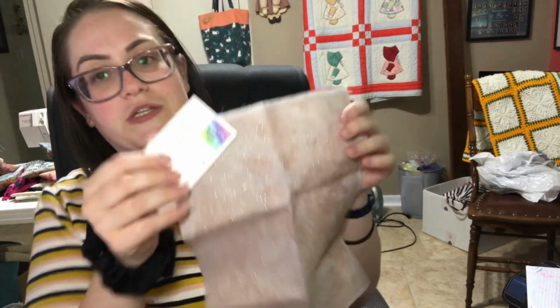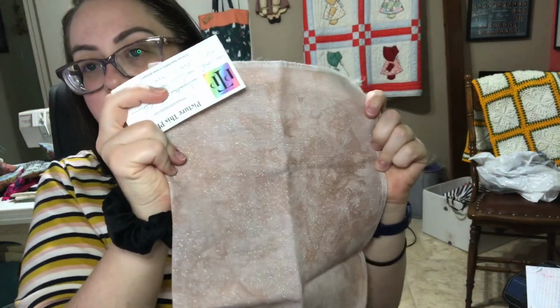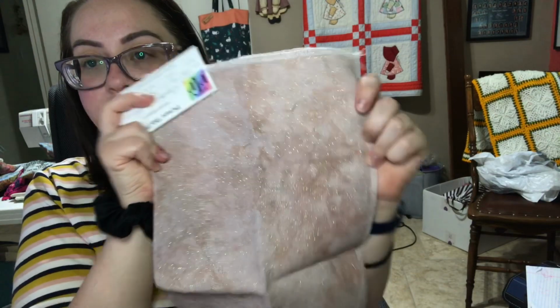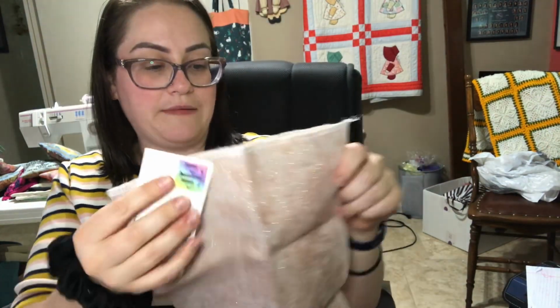This is a piece of 28 count linen in Crystal Truffle from Pictureless Plus. This is one of the fabrics that was gifted to me by the company for doing a video for them. Absolutely love that. It's very, very pretty. I need to find the right piece to go on that.